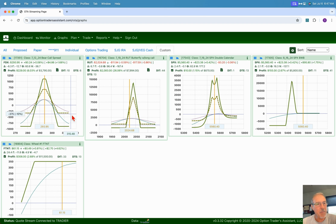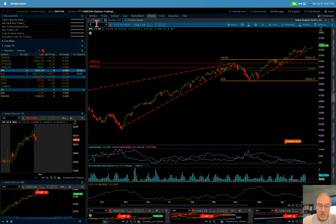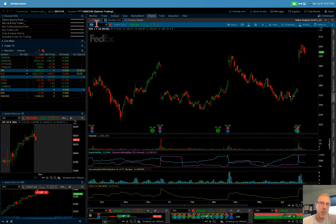But then again, my contention was that FedEx wasn't making higher highs, that it got up into that 300, 302 range and just traded sideways. And it was traded sideways on lower and lower volume. So my expectation was that there was likely going to be a pullback. In fact, let's just take a look at that. That's a good one to look at from a standpoint here of just learning some technical analysis.